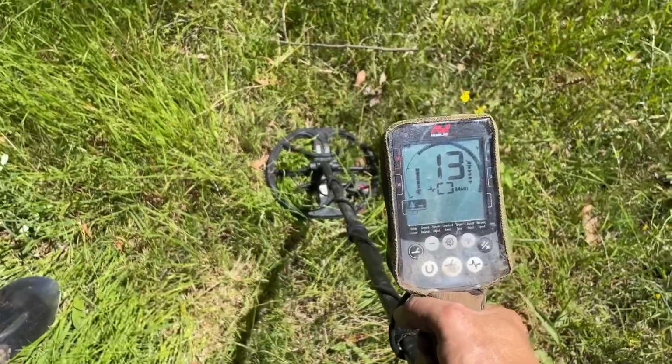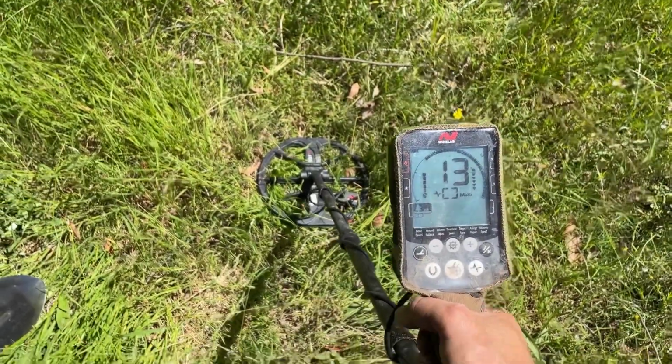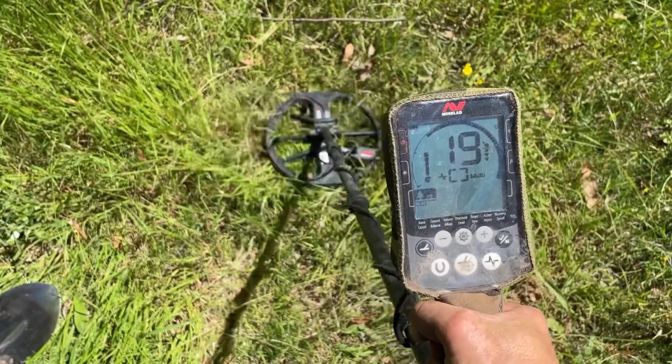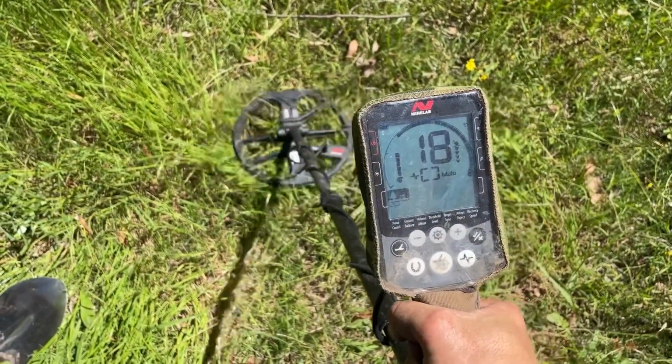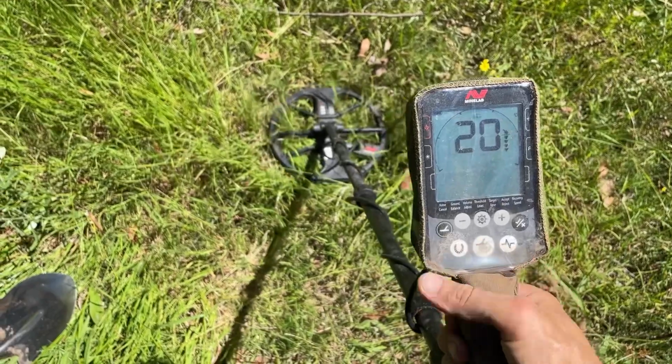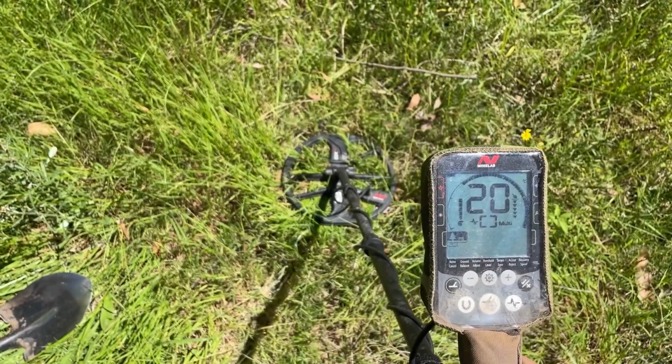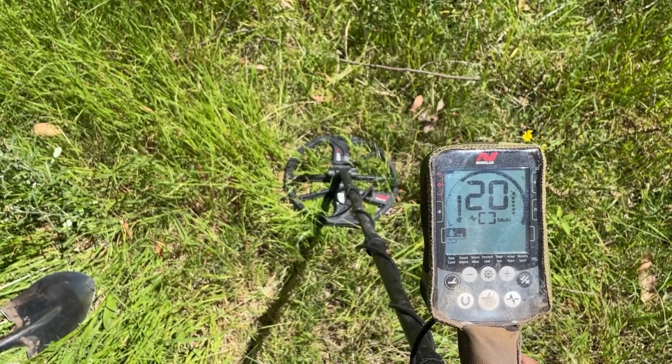I might film this one. Probably been about half an hour since I found that last coin, so just onto a nice 18, 19, 20 here. So we'll dig him up and see what we find. If it's anything good, I'll show you. If not, I'll keep going.